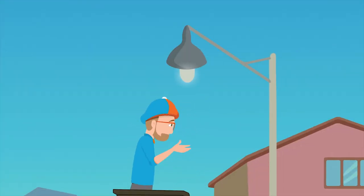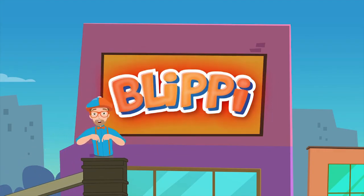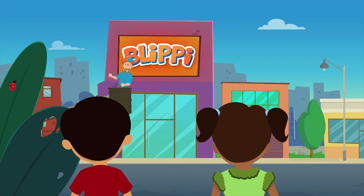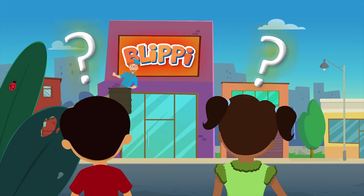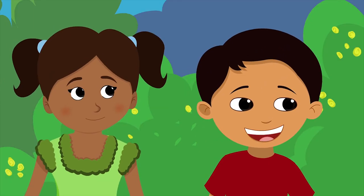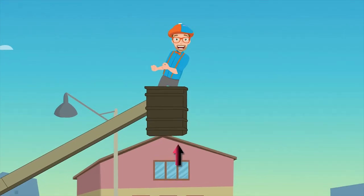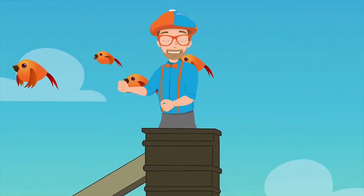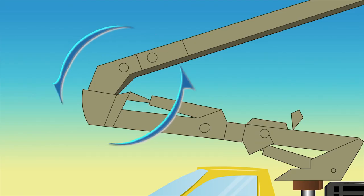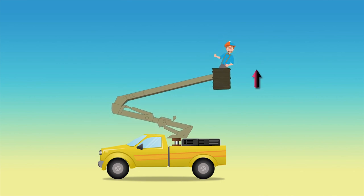Fixing the lights up in the sky, there's a handyman. Way up high on that neon sign, high above the land. And everybody wants to know, how did he get way up there? Real simple, look over there, it's a bucket truck that takes him up and up, going high above, in a bucket truck. It's a truck with an arm and a platform attached, it can raise and lower you just like that.